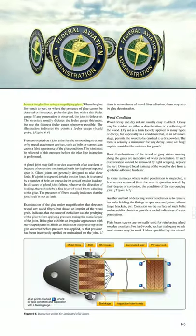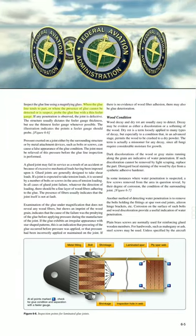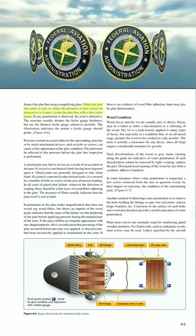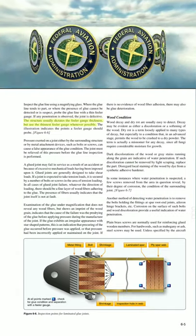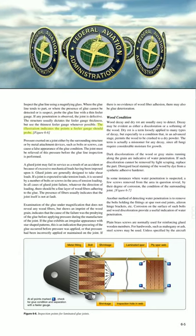6-4. Inspect the glue line using a magnifying glass. Where the glue line tends to part, or where the presence of glue cannot be detected or is suspect, probe the glue line with a thin feeler gauge. If any penetration is observed, the joint is defective. The structure usually dictates the feeler gauge thickness, but use the thinnest feeler gauge whenever possible. The illustration indicates the points a feeler gauge should probe.